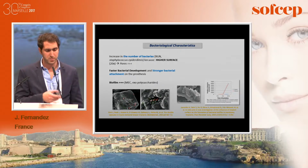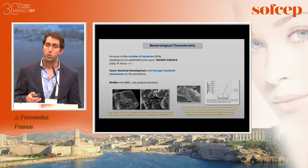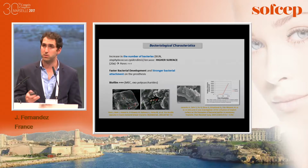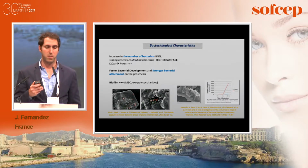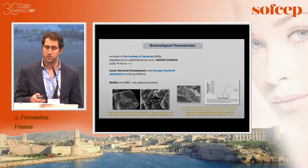Danino showed with PURE and PEAK that we have an increase in the number of bacteria with the Biocell, with the polyurethane tube, because we have a higher surface by the pores. We have a faster bacterial development and a stronger bacterial attachment at the origin of the biofilm development.